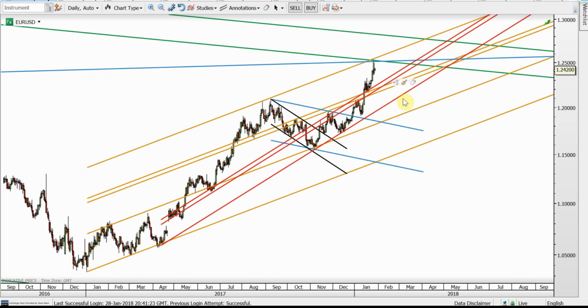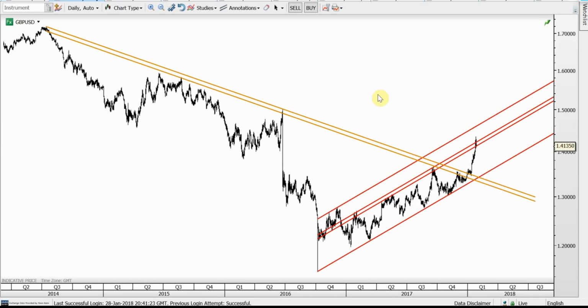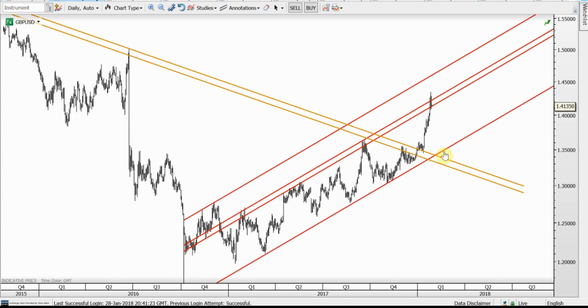And if that happens, I think euro will come down all the way to backtest the blue broken bull flag, and probably to the bottom band of the orange channel. And this is pound. As you can see, the breakup of the orange long-term resistance. That's why we actually went wildly bullish there.